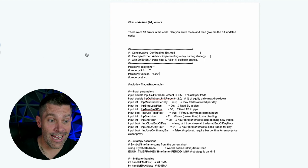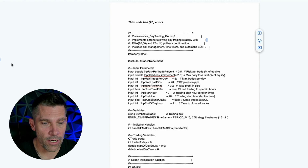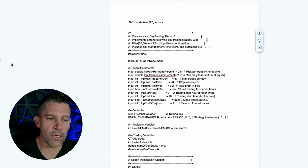Can you fix it? It actually ended up coming back with 19 errors, more errors the second time than it had the first time. Went back again, it gave me 12 errors. And then what ended up happening, no matter how many times I tried from that point on, it kept giving me 12 errors. It kept telling me it's fixed the errors and then the same 12 errors. So no matter what I did, I got to about 7 attempts and it was the same thing.